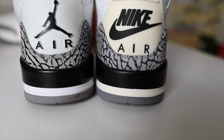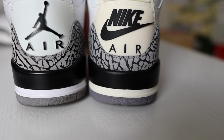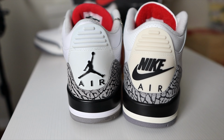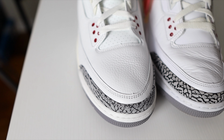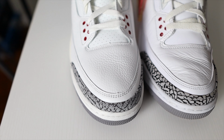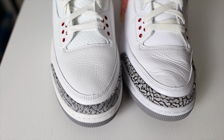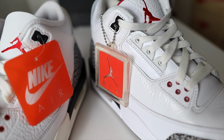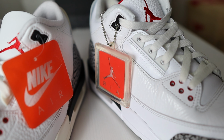For example here, even if you notice my 2011 version compared to the 2023 version, I actually prefer the 2011 version compared to the newer version. I feel like the 2011 version, the colors look more vibrant, the black on the elephant print looks brighter compared to the reimagined version. I also like how my 2011 has aged, and I expect the same thing from the 2023 version.